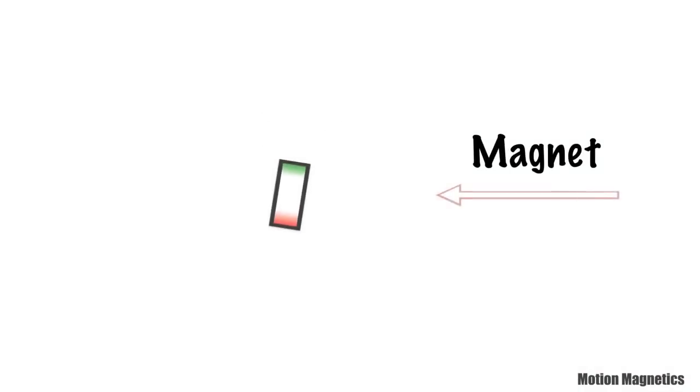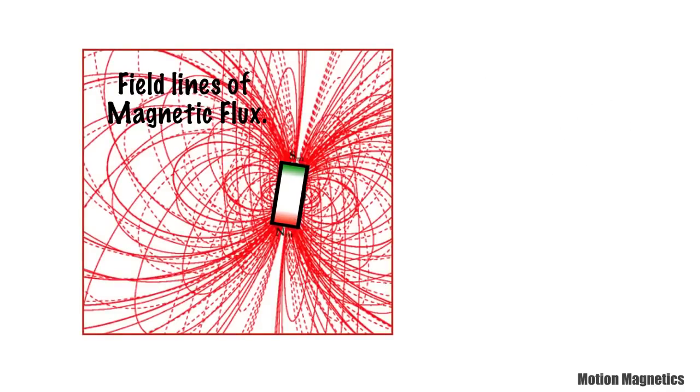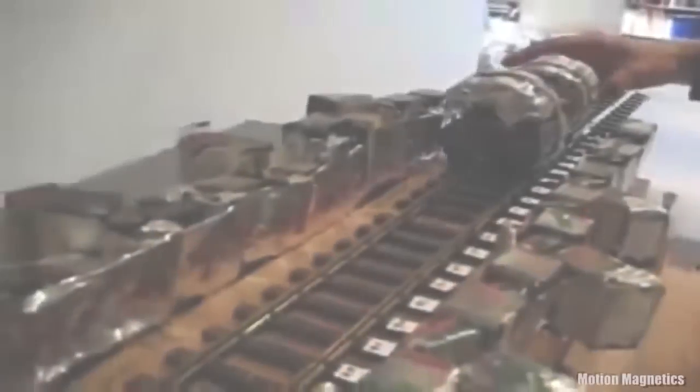It is understood in spintronics that there is a small particle in a magnet that is opposite charged to the pole it is emanating from. This particle's effect can be perceived at right angles of the moving electron. Howard Johnson's work focused on this principle, and he managed to utilize it in some of his designs.